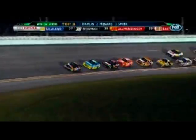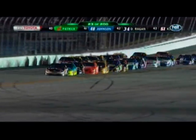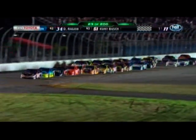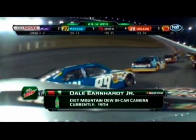Hamlin leads the inside lane with Paul Menard, Regan Smith, Joey Logano, Jeff Burton, and Marcus Ambrose on the outside. Still pedaling. The outside lane, Greg Biffle with his teammate Matt Kenseth trying to make some noise. After a while, though, you kind of give up on that outside line. You just say, man, I got to get down that line with everybody else and ride a while, because that's kind of what I see shaping up now.